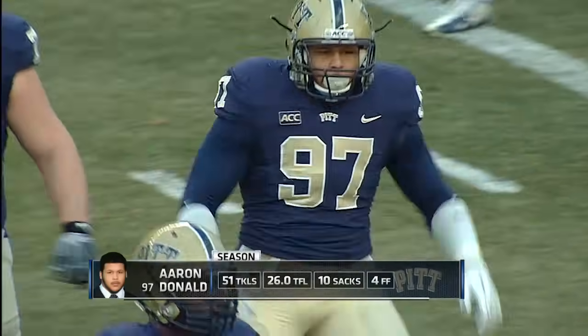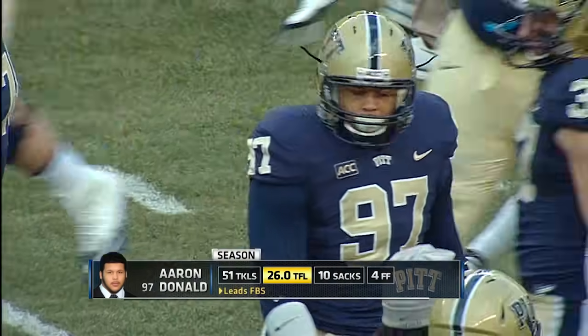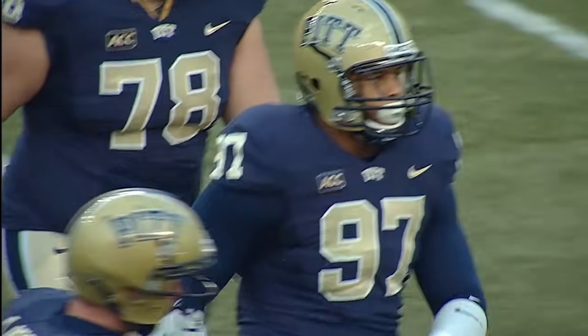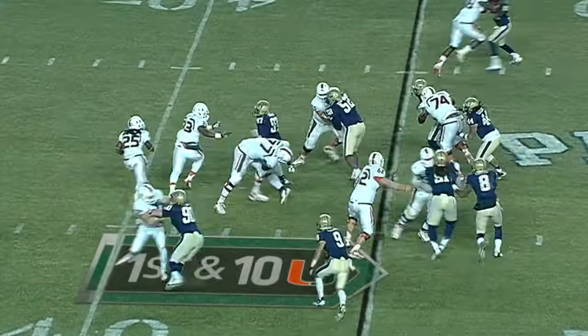Aaron Donald, the more I see of him on film, on tape, the more impressed I am. Whether you run at him or away from him, things that stand out are he's a student of the game. He understands schemes. He can penetrate the backfield. He is a master at rushing the passer. He's one of the best I've seen this year. Tackles for a loss, getting to the quarterback.